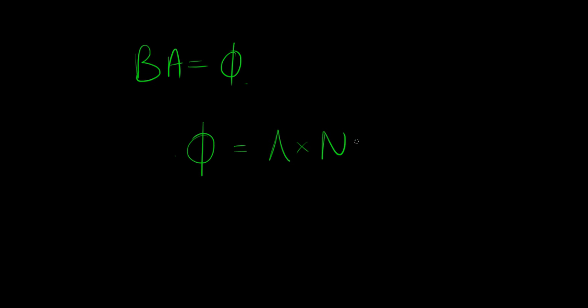So far we've come across one equation, which is, sorry, that's not what we've come across, my bad. We've come across B times A is equal to phi, right? Alright, now I'm going to introduce you to another equation. I'm going to write it down, and we'll discuss what it means. So phi is equal to permeance times N times I.